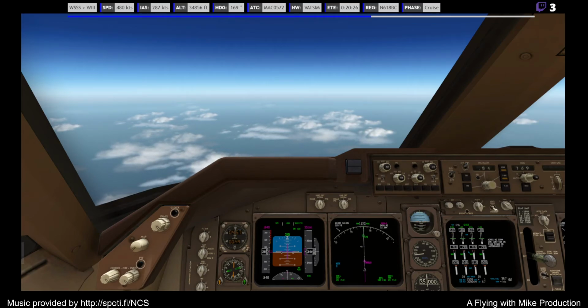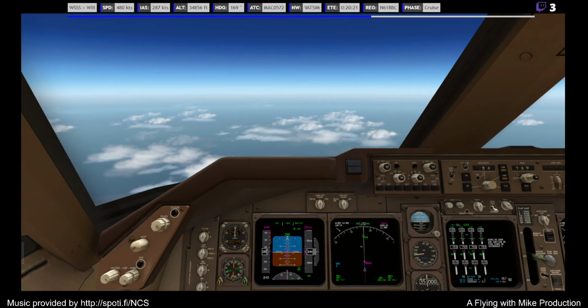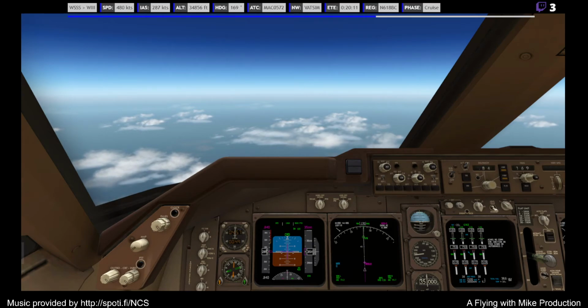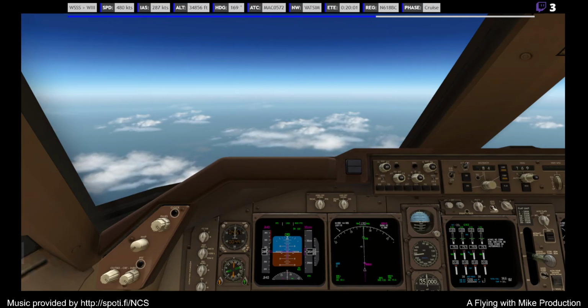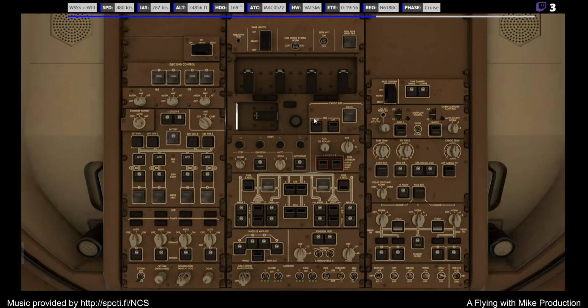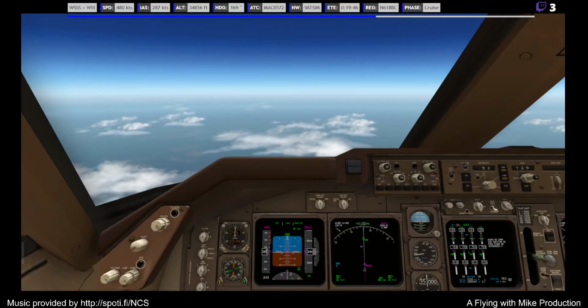Okay, and lastly on our checklist, we have the approach briefing completed. As we pass 13,000, actually we'll go ahead and set them at top of descent to continuous, and then our minimums we'll set to DH just to make sure we are okay, and we're good to go. Actually, we still have them on continuous, so it doesn't matter. We're going to start down here in about 50 miles.